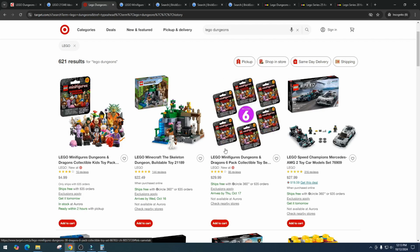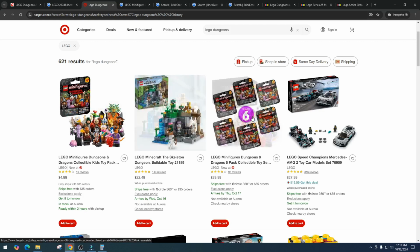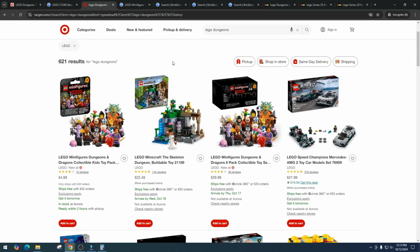You get 36. I'm really debating ordering like 5, and it's a shame I don't have any. I missed out on the popular one in this set, which we're going to go over in a second, but it's unknown which one's going to be the winner. So that's kind of why I'm leaning towards buying a couple.